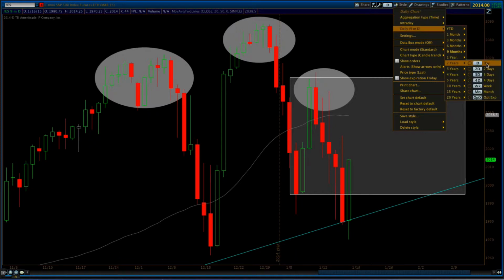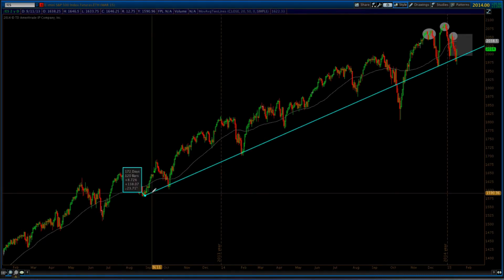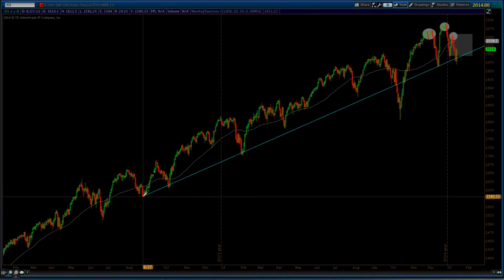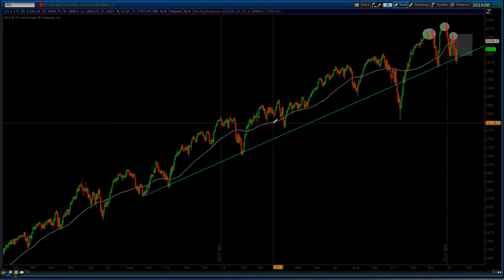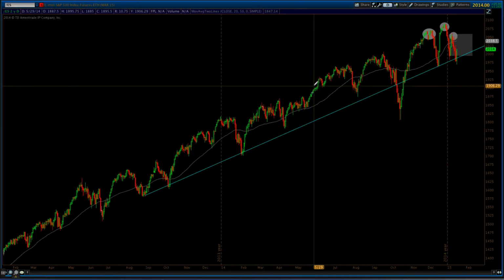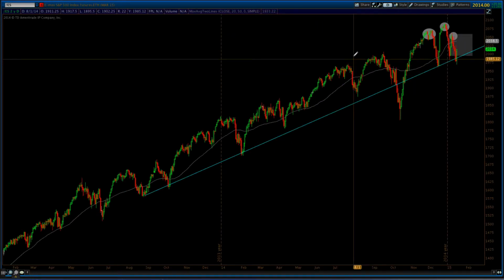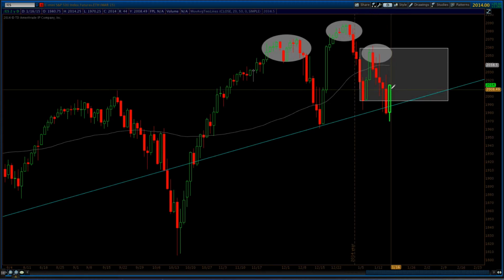Now I want to go back to a 2-year daily chart just to give you a better look at this trend line. Okay, so this is a trend line we drew basically from August of 2013, and it's connected a good series of points along the way. So right now, at least, it is supporting. You could see that Friday's action was pretty much right off of the trend line. Okay, we got that nice bounce.